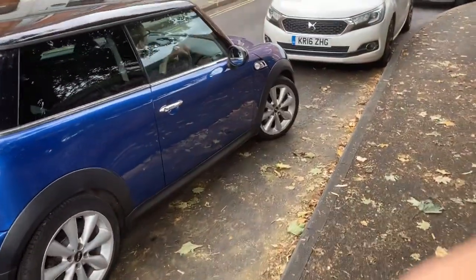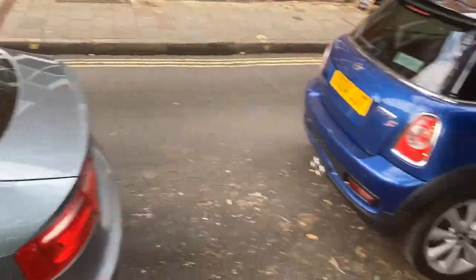So, the parking here is a nightmare, isn't it? You can't park. Okay, we're going to sneak in. Go, go, go. Go on, Pip. Go, go, go.